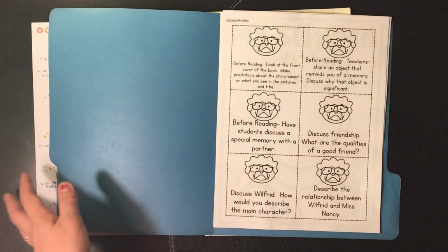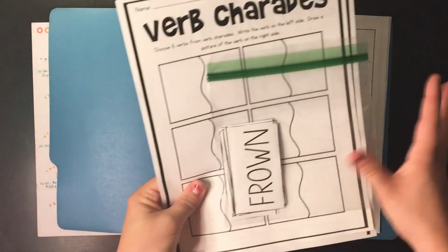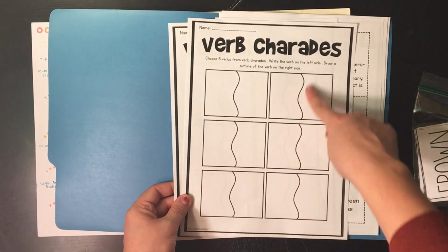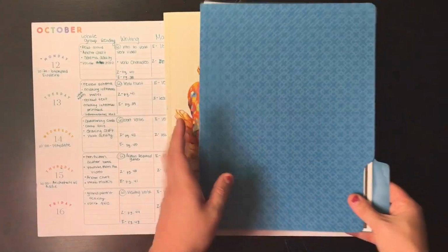And then since I already have it open, I am going to show you writing. This week for writing, we're focusing on verbs. So we're going to play a charades game. Here's the cards where we're going to play charades. And then when they're finished, they're going to pick 6 verbs and then draw a picture of what you would look like doing that verb. So that would be Mondays.